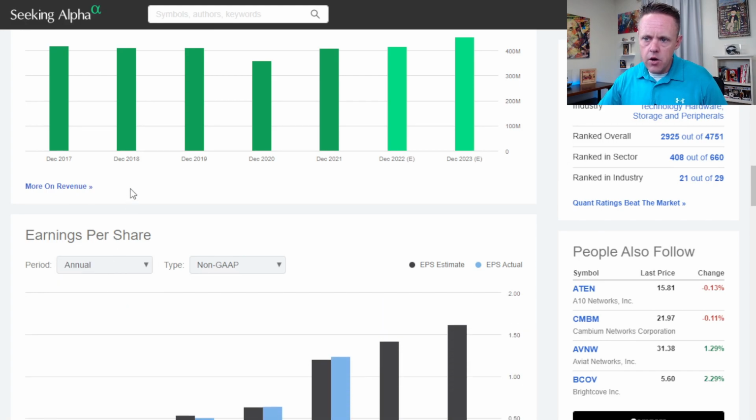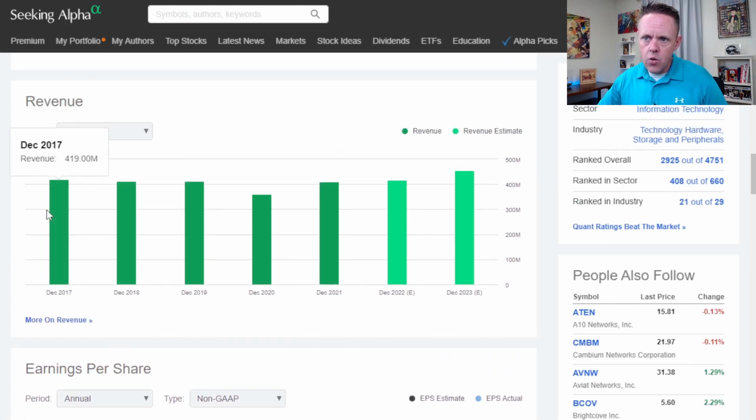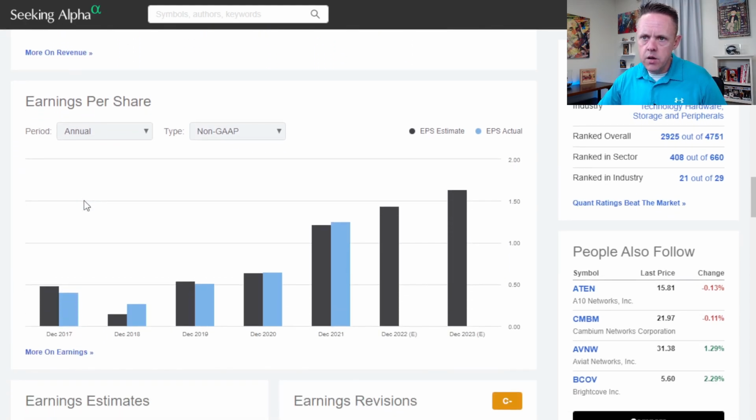Let's take a look at earnings. So a good story here, if you think about this revenue, arguably flat, but look at this profitability. All right, they are doing a good job of making more money, more profits out of the same amount of revenue, and that's projected to grow. And this right here is probably why they showed up on my stock screener.